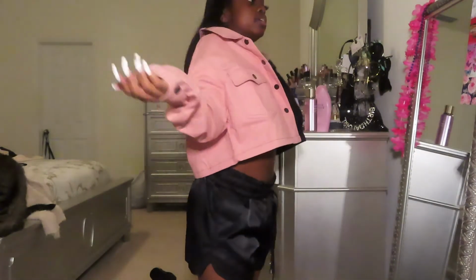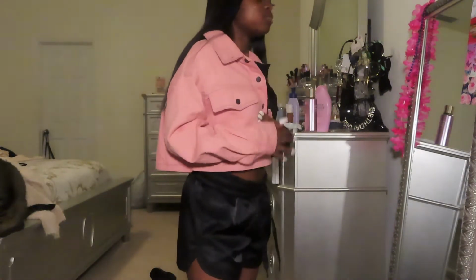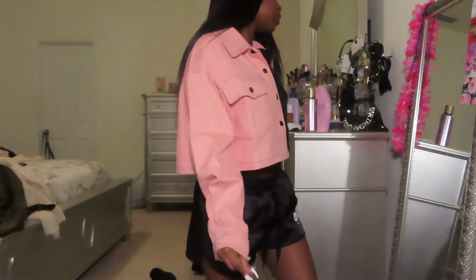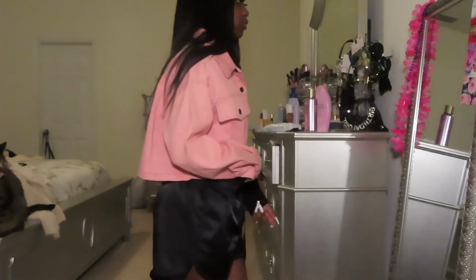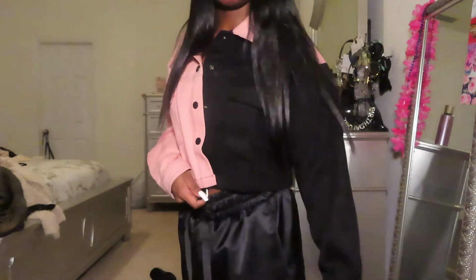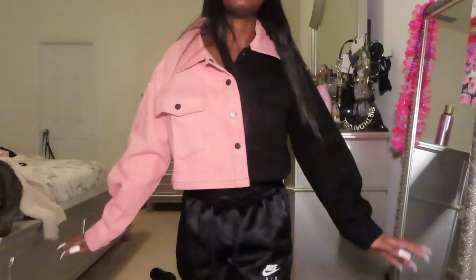Y'all, I like this. It's a little loose, but I like the way it fits. I'm trying not to show y'all my tatas. But this is so super cute. I like it. I might wear this out this weekend. I really like this jacket.